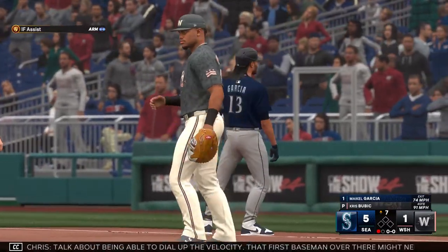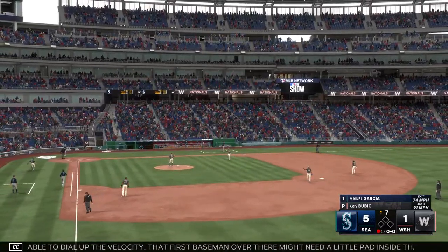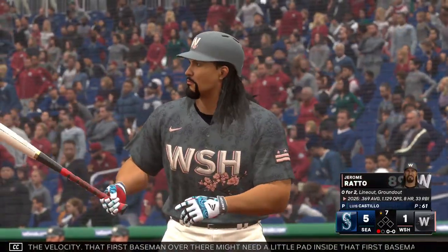Talk about being able to dial up the velocity. That first baseman over there might need a little pad inside that first base.